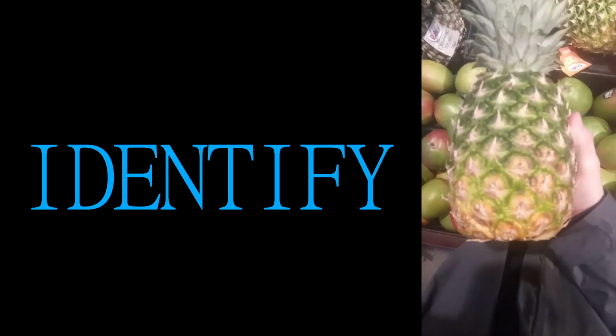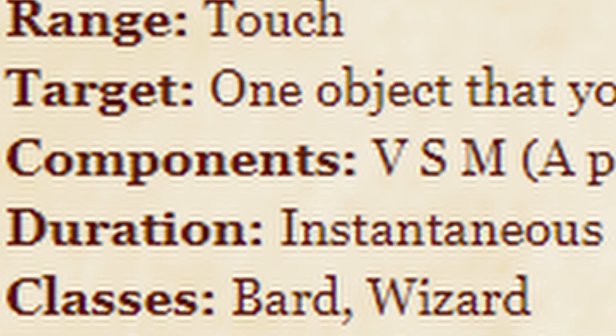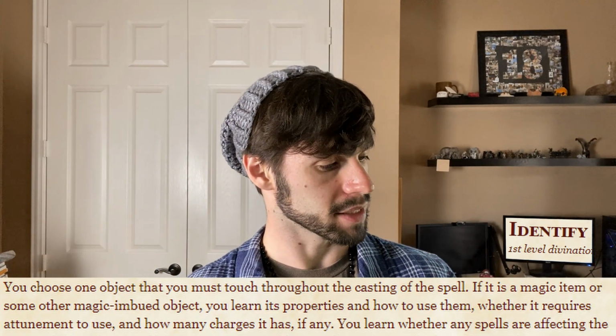And today's spell is Identify. First level Divination Ritual. Casting time: 1 minute. Range: touch. Components: verbal, somatic, material, a pearl worth at least 100 gold pieces and an owl feather. Duration: instantaneous. You choose one object that you must touch throughout the casting of the spell.